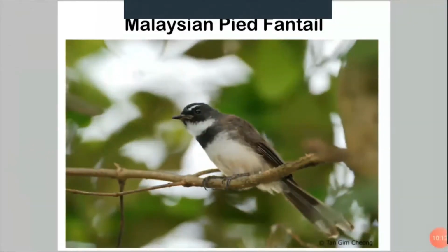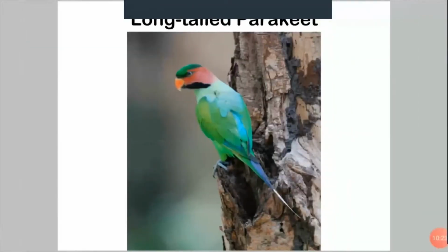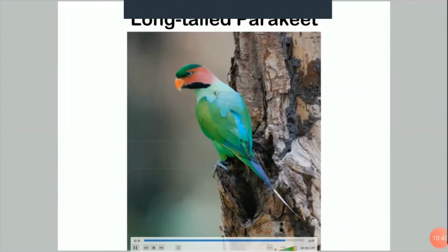This is a Malaysian pied fantail, often seen flying around, fanning out its tail and giving its melodious call when it's hunting for food. Long-tailed parakeet. This is our native parakeet with a long tail. There are a few other species of parakeets with long tails, but those are escapees that have established themselves in Singapore, like the rose-ringed parakeet and red-breasted parakeet.